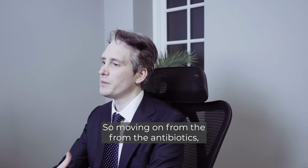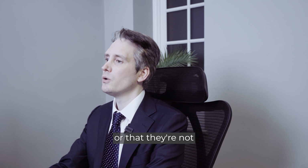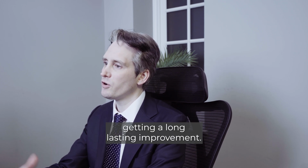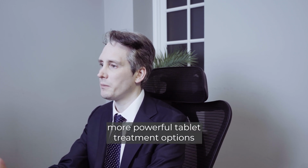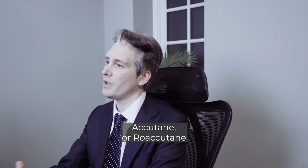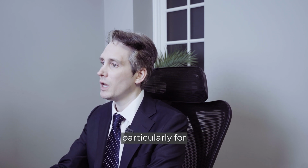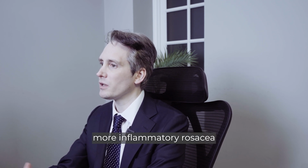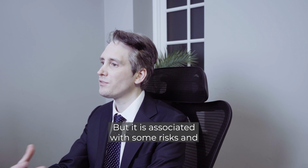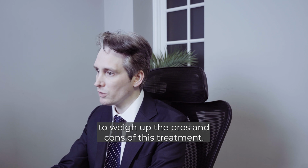So moving on from the antibiotics, sometimes patients may find that either of these treatments are not working, or that they're not getting a long-lasting improvement. And we can discuss more powerful tablet treatment options, such as isotretinoin, which is also known as Accutane or Roaccutane. Can be a very effective treatment, particularly for more inflammatory rosacea. It can give a long-lasting improvement, but it is associated with some risks. And if you come to the clinic, I'll help you to weigh up the pros and cons of this treatment.